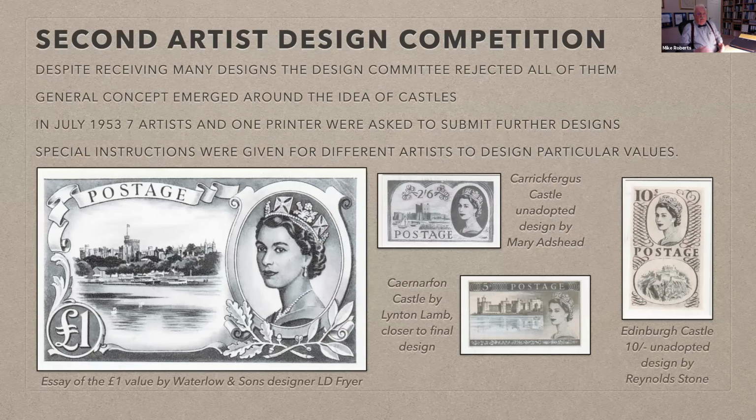Now, in short, and there is a very long story, but in short, the first designs, despite the fact that there were 64 of them, didn't meet with the approval of the design committee. And they basically faffed about with the concept altogether, and eventually came up with the idea that they wanted to have a new competition.